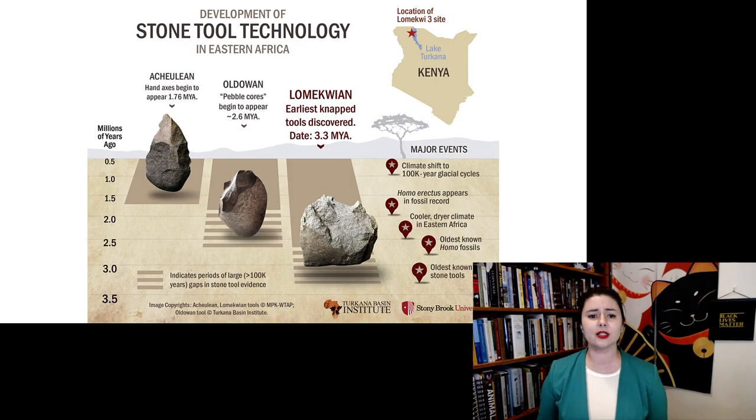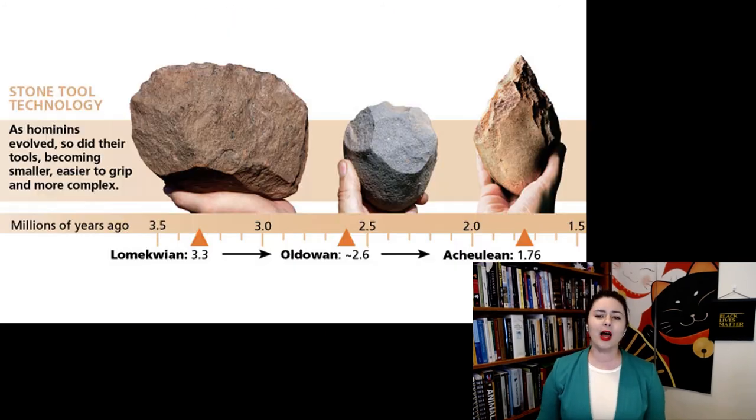So there is some increase of intelligence required to make the Oldowan relative to the Lomekwian. So here we can look at how things change over time. So Lomekwian: bigger, a little bit simpler, also earlier. Then we have the Oldowan, generally described as pebble cores. So still relatively simple, but a little bit smaller and a little bit more complex than our Lomekwian. And later we'll talk about the Acheulean, which is even more complex. I also like this image because it just shows really clearly the size difference. Lomekwian stuff is huge. Like, I personally am not sure that I would want to use that as a tool. And I guess the older one is also not that great.